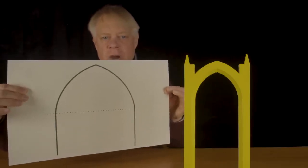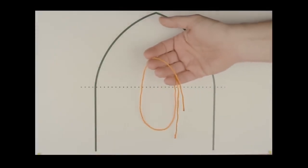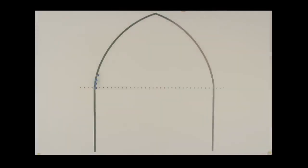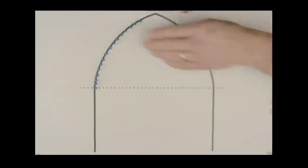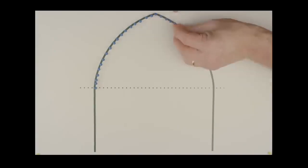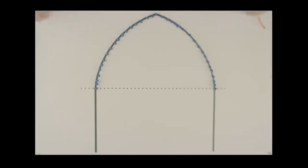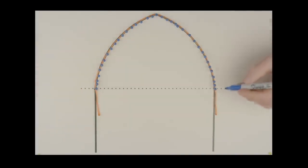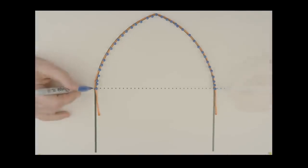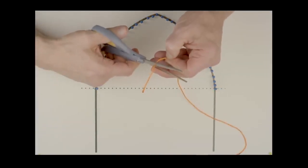In addition to this arch drawing or template, you need a piece of string. The mason would have used a rope. I need to drape it over the arch, so I'll insert map pins along the arch to support the string. The mason would have done this on the floor, so he would simply lay the rope on top of his drawing. Now, drape the rope over the arch, mark the string at the base of the arch, then cut the string so it's only as long as the arch.